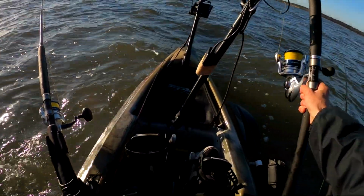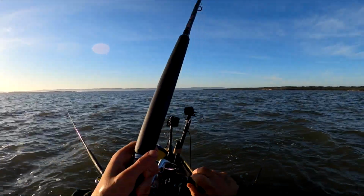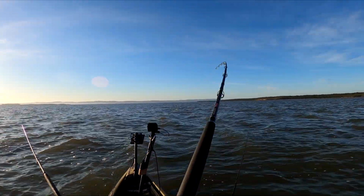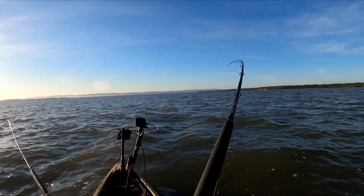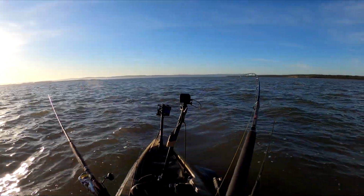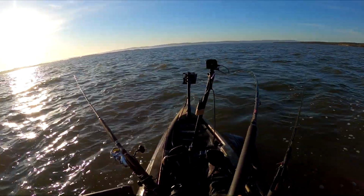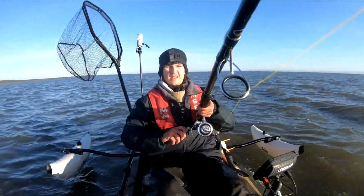There we go. There we go. What is that? That's a fish. That feels decent. That could be a snapper. Could be, or it could be a shark as well. It's one of the two. On the circle hook squid ring. What is that? That's a gummy. Better than nothing.